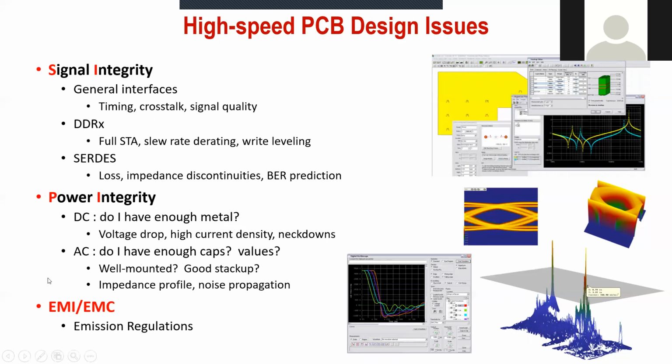People normally don't think of it that way. People think that, oh, I have a power plane and it's all copper. No, it's not. Because at the end of the day, you have all these vias, you have these holes, you're poking through these planes and you create narrow channels where current may have to go through, and there may not be enough copper to deliver the current, which creates more high impedance and higher voltage drop. So things like that. That's on the PI side.